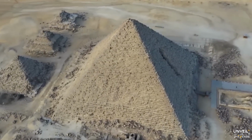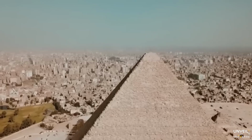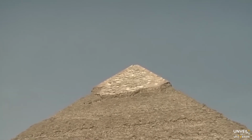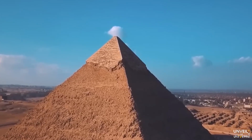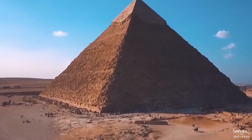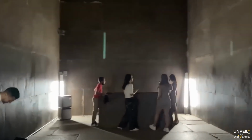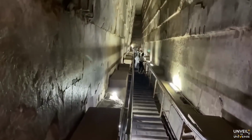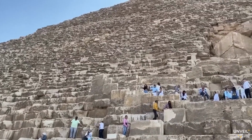In short, the original height of the Great Pyramid, before some stones were removed, was approximately 150 meters, equivalent to a 50-story skyscraper. Although its current height is around 139 meters, it is still an architectural marvel. Now, imagine a massive skyscraper with only one apartment inside. Sounds suspicious, right? This is not just my opinion. It is what all enthusiasts studying the Great Pyramid believe.